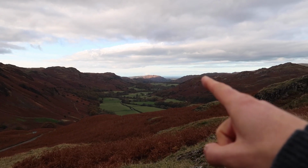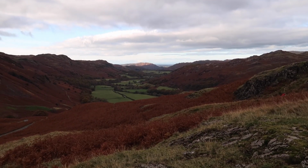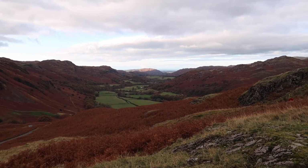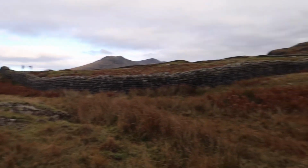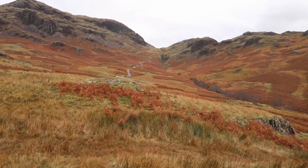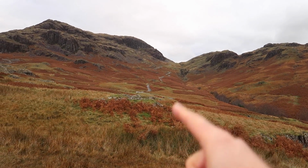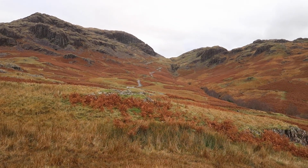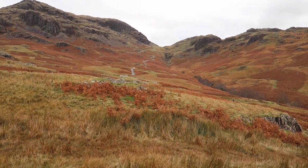They also had a fort down at Ravenglass on the coast, and they had the fort at Ambleside, which is on the other side of this pass. And they were the first ones to build a road over the top of the mountains, because being Romans, they thought, well, we've got a fort on the coast and we've got a fort here in Ambleside. How do we get between the two? Straight line, straight over the top of the mountain. And there it is, that's Hardknott Pass. Follow that road over there and you get to Ambleside.